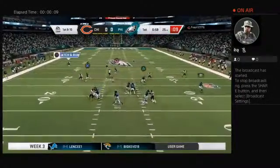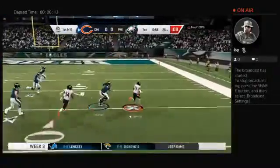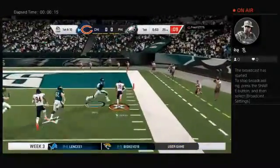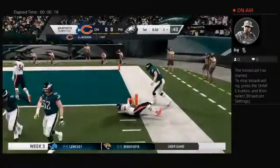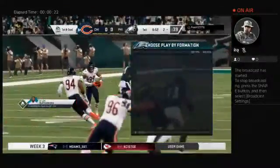On first down, Wentz, looking for Jeffrey, and it's intercepted. Eddie Jackson picks it. And he will not get all the way home, but he will take this back down to about the 2-yard line.